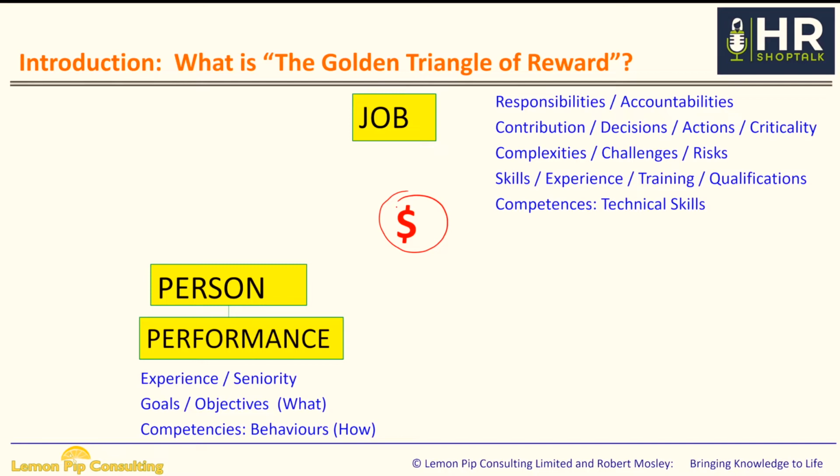What experience do they have? What goals and objectives do you expect them to achieve? And what competencies? Two types of competencies. Competencies without an I, the technical skills, and competencies with an I, the behaviors that will make them successful. Jobs are internal within the company. People and performance, your employees, are internal.